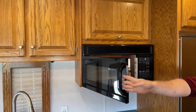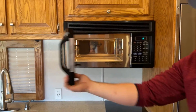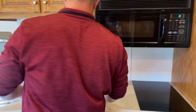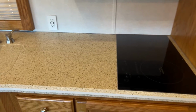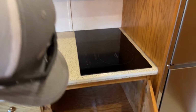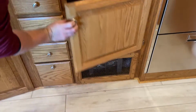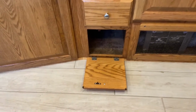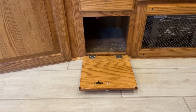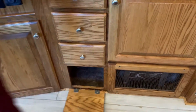Down below, we've got the Dometic microwave. Solid surface countertop with a 2-burner Furrion cooktop. That is going to be an induction cooktop. Huge storage down below. Oh, forgot that one's not a drawer, but just more storage tucked away in here. Renegade did an awesome job on this coach of putting storage anywhere they could find it.